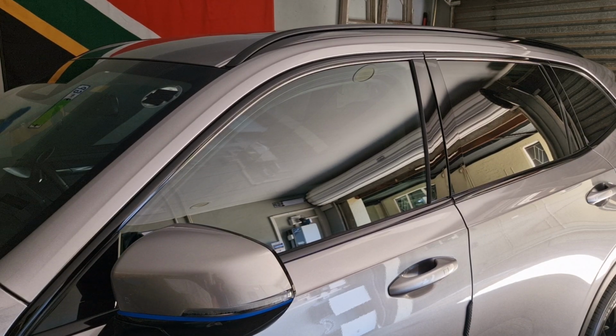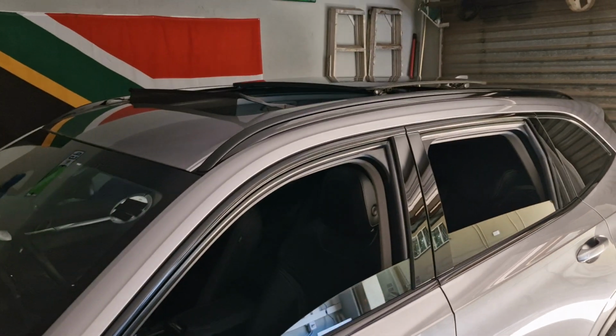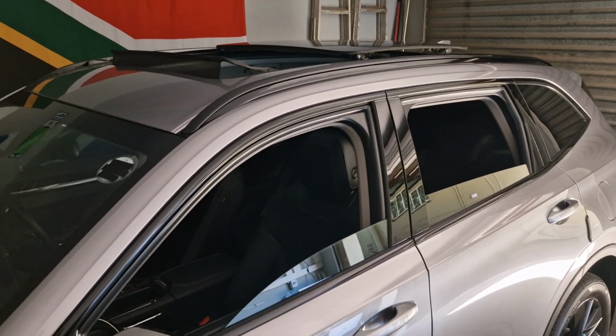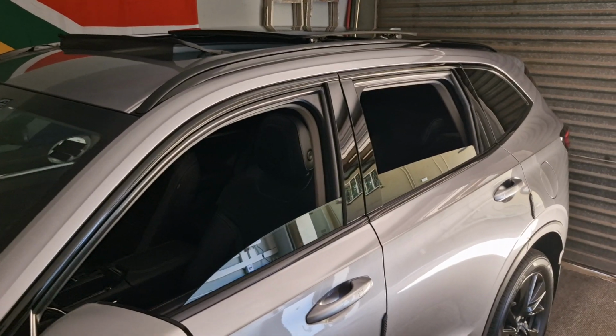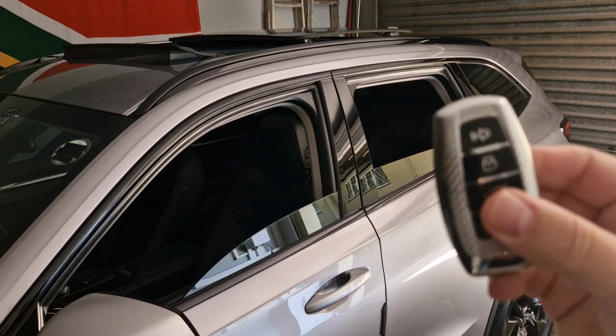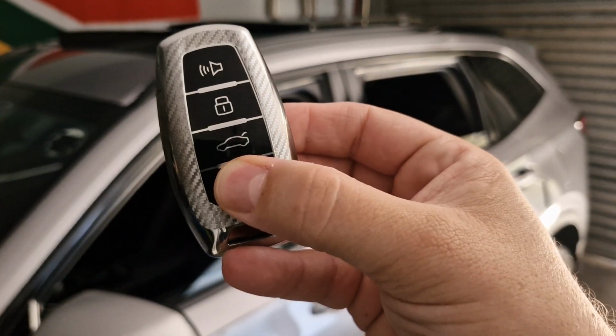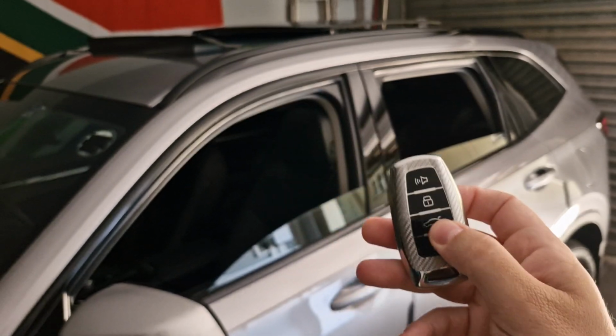I'm going to go ahead and open them, and then I'll show you what I'm on about. Okay guys, as you can see, the windows are now open, as well as the sunroof. I'm going to keep the tripod like this so that I can show you. Yeah, I have a cover on my key. The key does not look like this. I have a cover on it in order to protect the key from a drop.